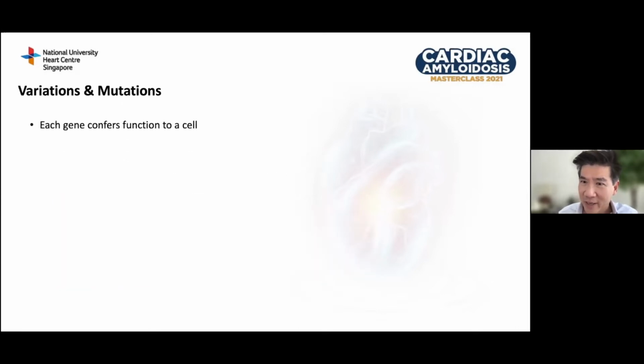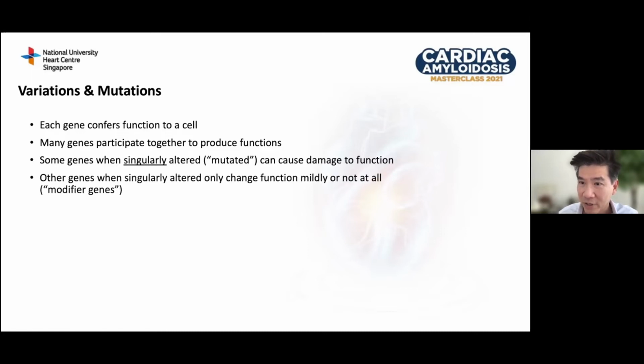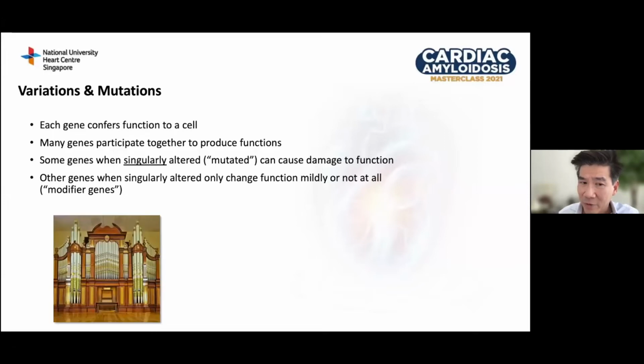So having said that, each gene is important because it confers function to a cell. Many genes participate together to produce this function. There are some genes that are especially important because when they are mutated, they will cause damage to function. So this is exactly what one of the genes that we're talking about today, which Yok-Chin mentioned, the TTR gene. And then there are other genes that when they are mutated, they will only cause mild functional change. So these are easier to think of as being modifier genes.